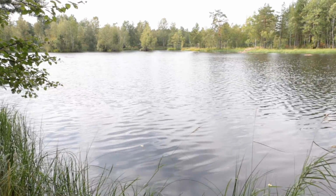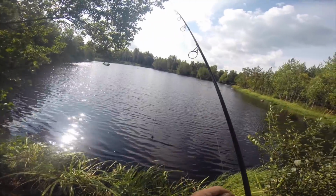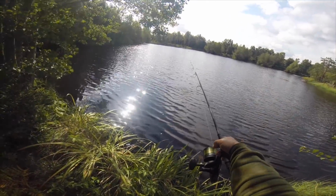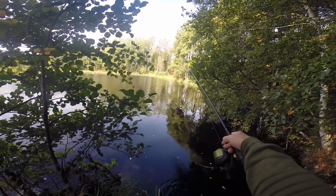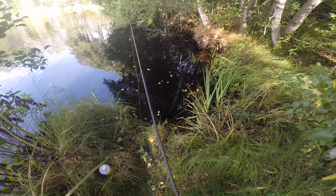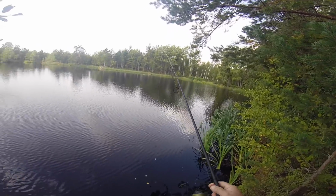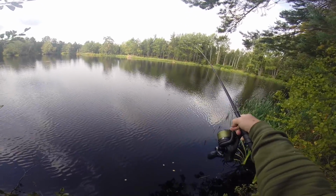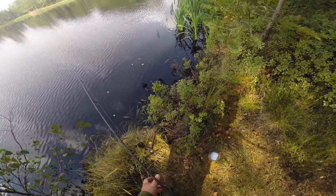So here we go, got the scopes, sling, landing net, chair, just a few bits. None of these rods need to be far out. Yeah, nice little drop on that actually. Last one. It was just nice down by these reeds. Again, it's not very deep there, none of these places are very deep.